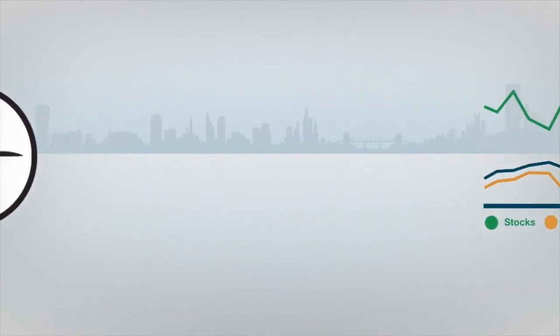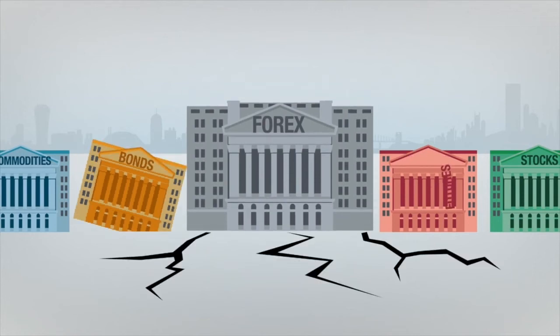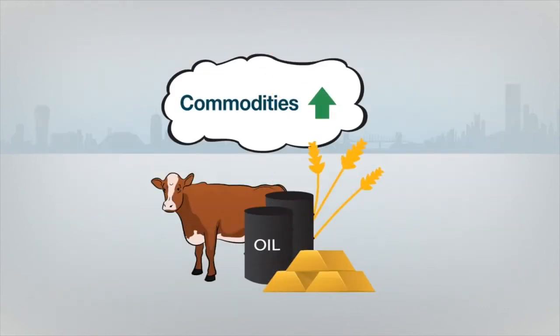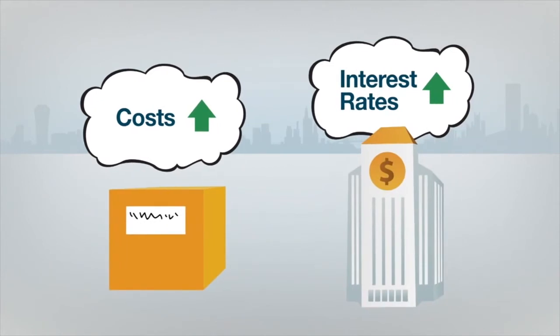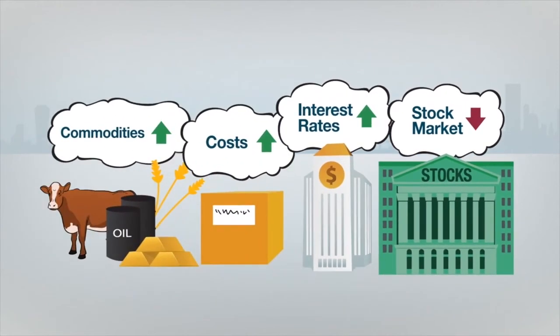As stated earlier, the Forex market is, by far, the world's largest financial market, with trillions of dollars changing hands every day. The sheer size of the Forex market means it can influence other asset classes, such as stocks, bonds, and commodities. For example, if the US dollar experiences a downtick, it impacts commodities because they're typically priced in US dollars. This, in turn, raises the costs of goods and is inflationary. As a result, interest rates may rise, causing bond prices to fall. All of this can impact the stock market. As you can see, one change in the Forex market can have a ripple effect across several markets.